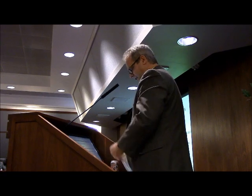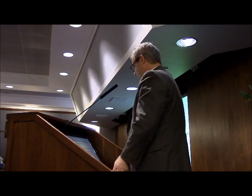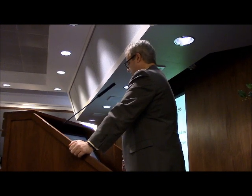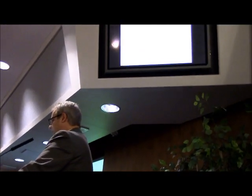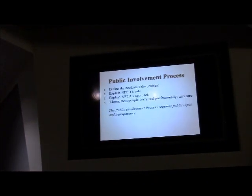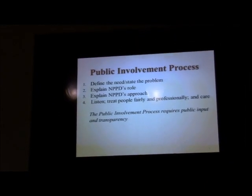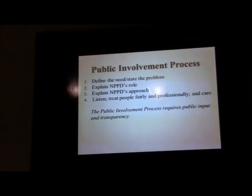Okay, so we do this public involvement process that we've done for many years on many projects, and it really focuses around four key areas. Making sure that as we work with the public, we define the need and state the problem. We focus a lot of time on the need, and you'll see that. Explain what our role is and why it makes sense for NPPD to be in this role doing this project, whether it's the R project or any other big public project. Explain our approach, our process that we're going to go through in working with the public to determine a route that is most suitable and minimizes impact.